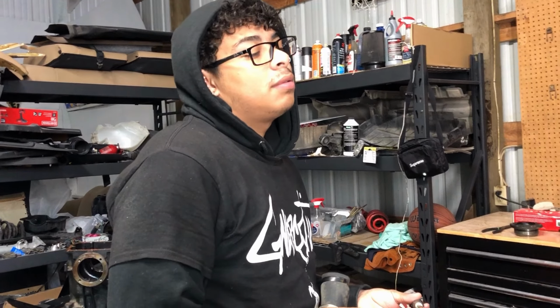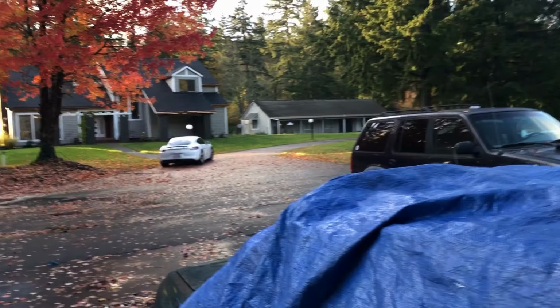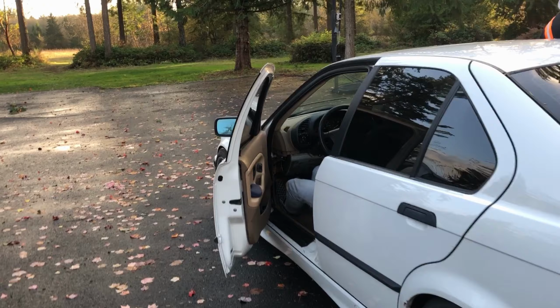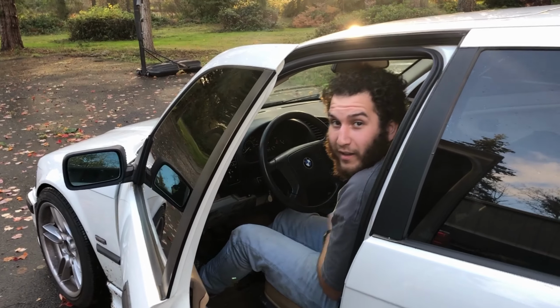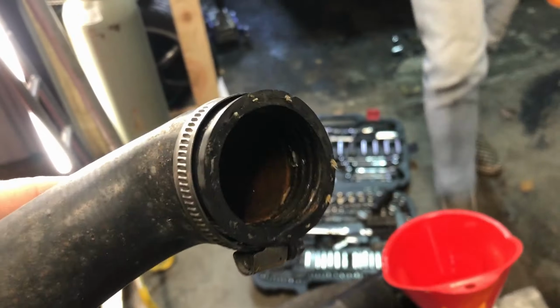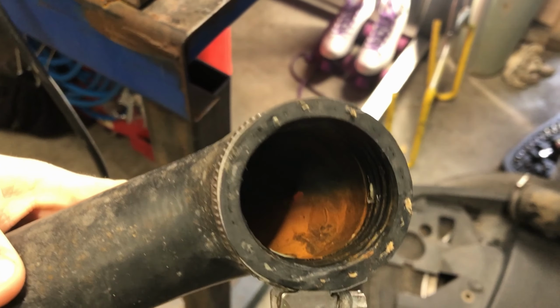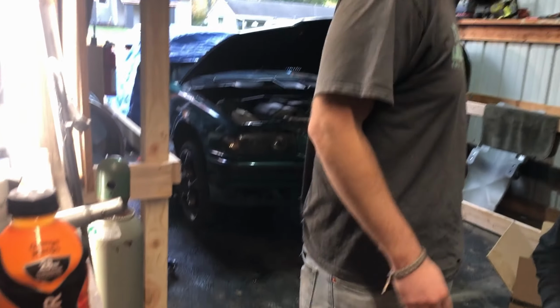Yeah, that's shitty. All right, they just got back. Oh, hey, Fernando's here too. So Kellen, might have some bad news. Why? Just come take a look. Because there was water. There was water in this. There was no coolant. Wait, there was no coolant, it was just water? Yeah, it was all just water in there.